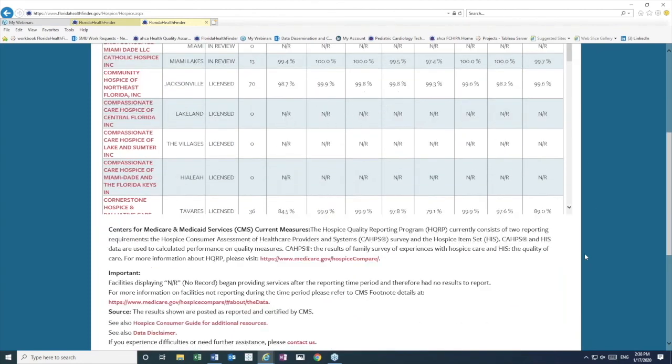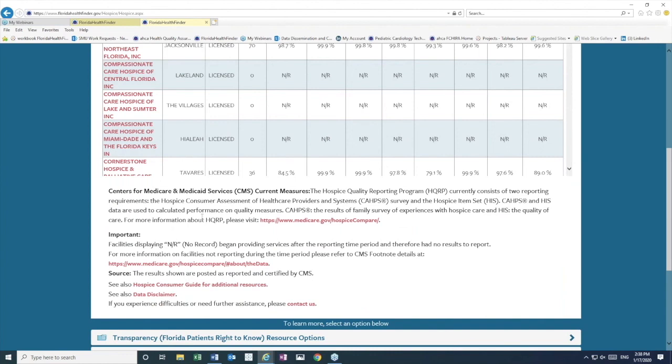If you have questions about the information provided for hospices, there is a Hospice Consumer Guide additional resource and a data disclaimer at the bottom of the page.